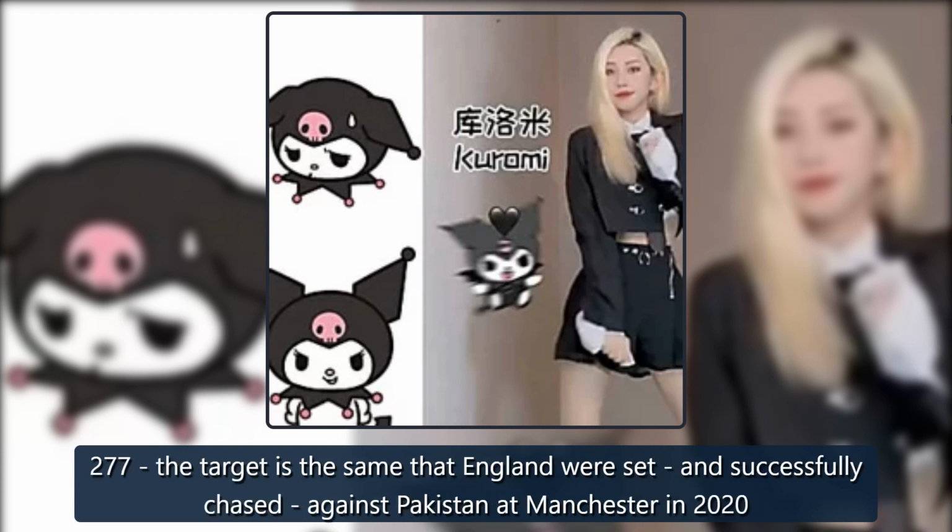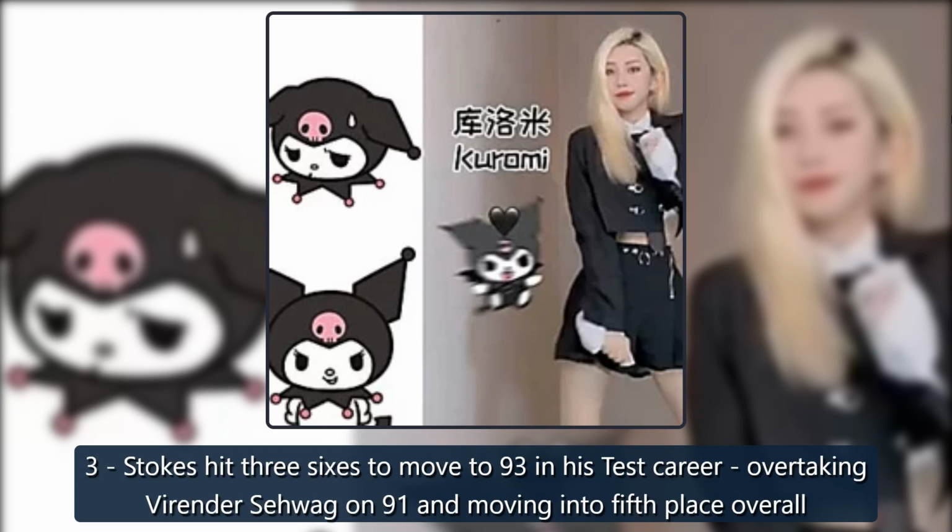277: the target is the same that England were set, and successfully chased, against Pakistan at Manchester in 2020. 3: Stokes hit 3 sixes to move to 93 in his Test career, overtaking Virender Sehwag on 91 and moving into 5th place overall.